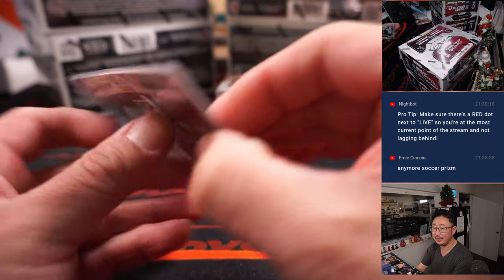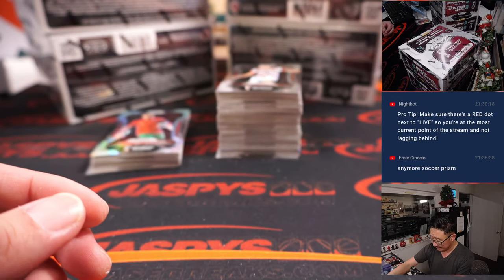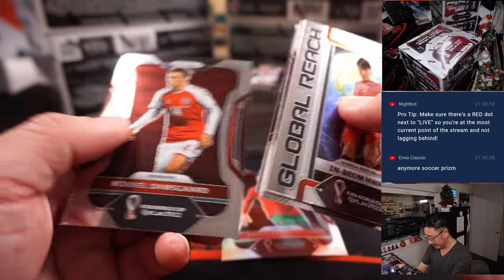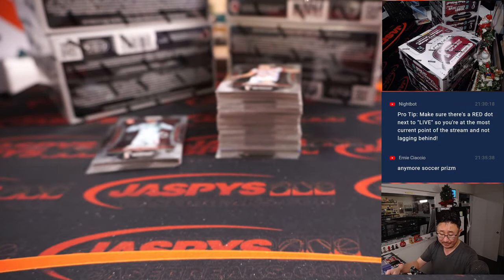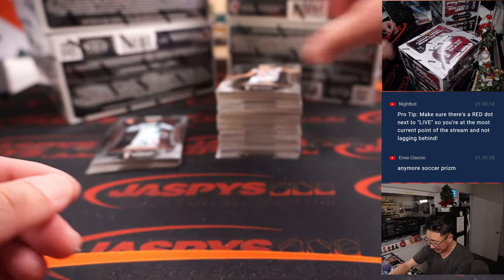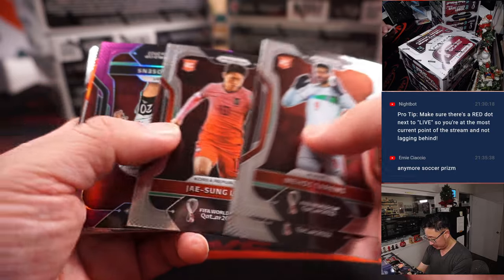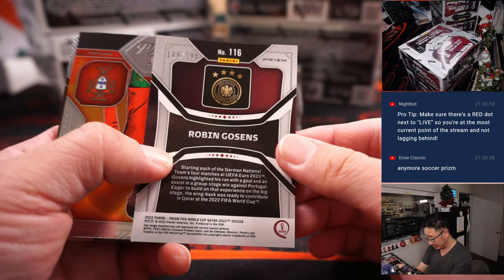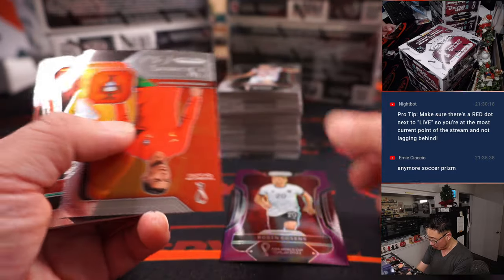It's for Sean Maddock. Looked pretty good. I think maybe in 4 years they could be somebody's. They could make some noise. It's Cristiano Ronaldo silver. He might make some noise tomorrow. And it's knockout match. Robin Gosens, 189 out of 199 for Germany.